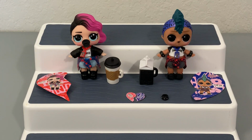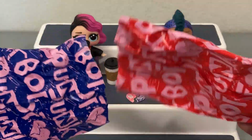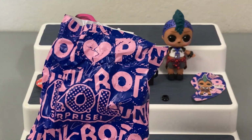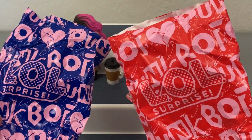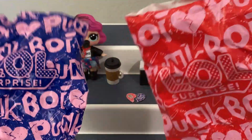The only other thing I wanted to say about the packaging was the bags the dolls came in. I really liked the design of these. I think it was really cute, sticking again to that theme. But what I found very weird is that when I opened this one, I saw that it said Punk Boy, and I was like, awesome, right? His name's all over that. So I assumed when I opened Rocker, her name would be all over it, but again, it just says Punk Boy. So that's the only place I feel like it was a missed opportunity.